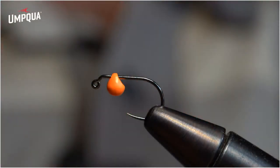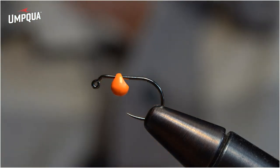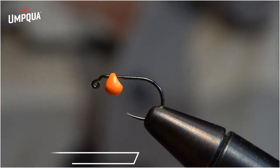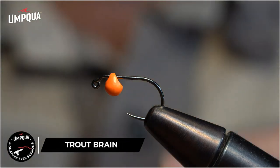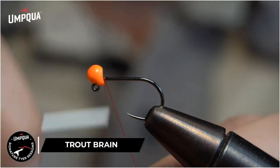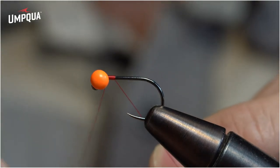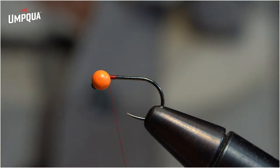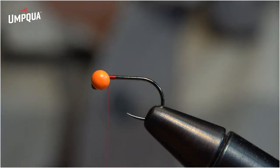So let's roll the trout brain. In the jaws, we've got an XC 450 wide gap jig hook. And this is gonna be the foundation for a fly that's called the trout brain. Now, the trout brain is a fly that I was introduced to back in North Carolina. There are a lot of big stocker rainbows that inhabit a lot of those waters, and it was one of those flies that you put on, and you're gonna be like, get out of here, that thing's ridiculous.